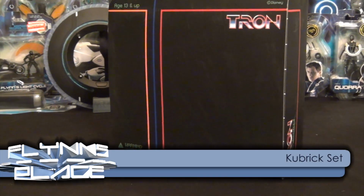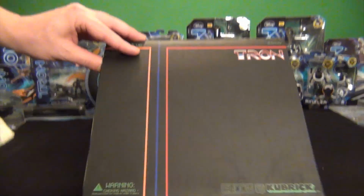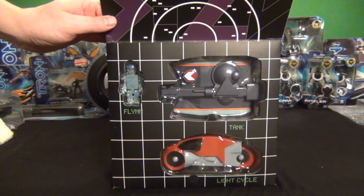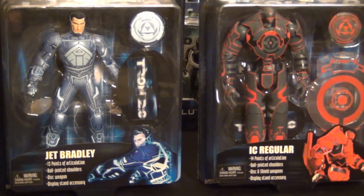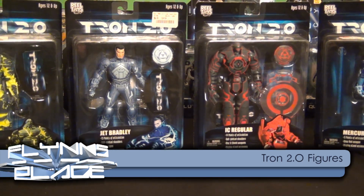By far, one of my favorite items is this set made by Cubric. In addition to having the Cubric style character, this set also featured two very faithful vehicles. Next up, we have a set of figures from the Tron 2.0 video game.